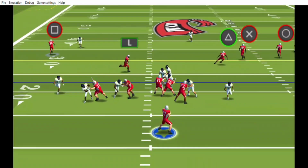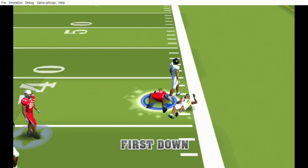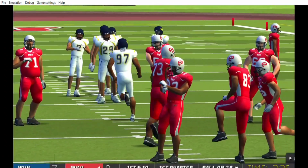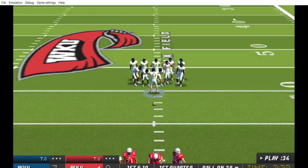Back to pass. Looking. Throws it. It's complete. Got some open field. Good open field tackle. Looks to have been shaken up a bit on that play. It's first and 10.